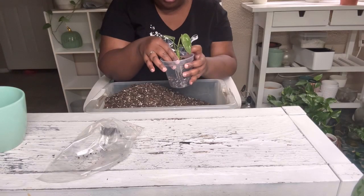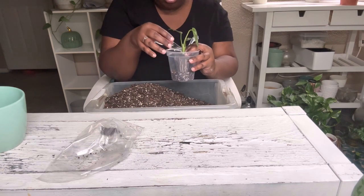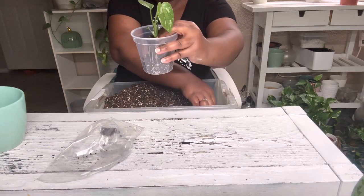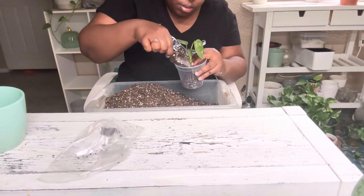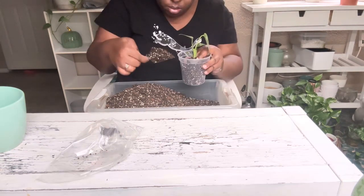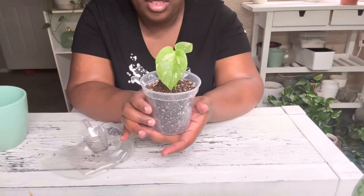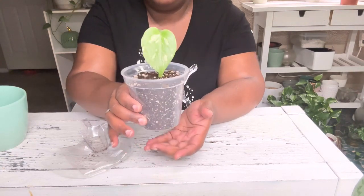that is high enough. That looks good there. So we're gonna place it in the center like that. And I'm just gonna backfill it. Okay, as you can see, I have her all potted up and she's looking pretty good.